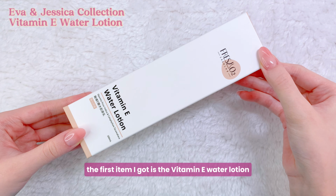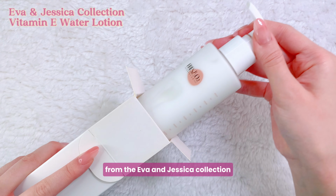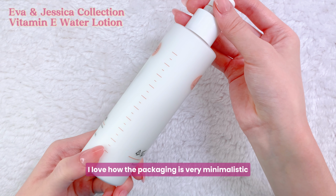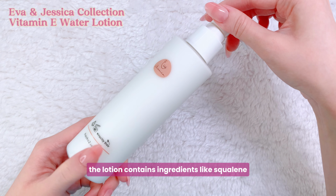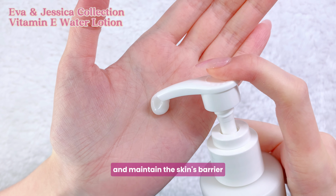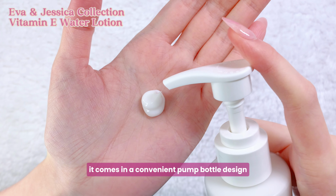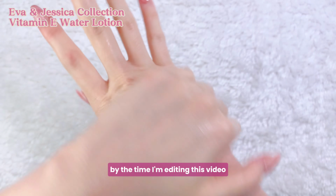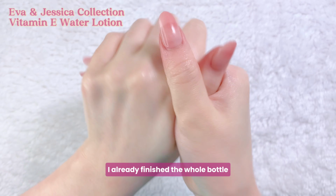The first item I got is the Vitamin E Water Lotion from the Ava and Jessica collection. I love how the packaging is very minimalistic. The lotion contains ingredients like squalene, vitamin E, and seed oils, which moisturize the skin and maintain the skin's barrier. It comes in a convenient pump bottle design. The lotion is very lightweight and absorbs quickly. It doesn't feel greasy or sticky at all. By the time I'm editing this video, I already finished the whole bottle.